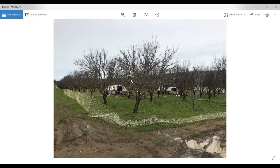So those houses will move down the orchard row to a fresh piece of pasture, and we won't be back on this piece until sometime probably in March, when we'll have a house back on it. And then by June 1st, we'll be out of that orchard altogether.